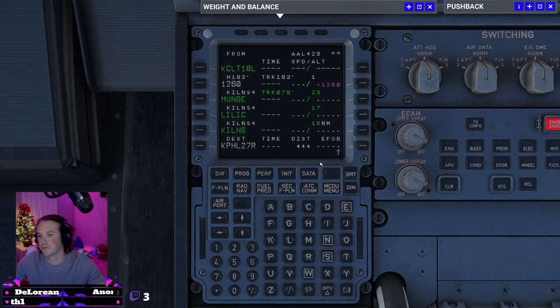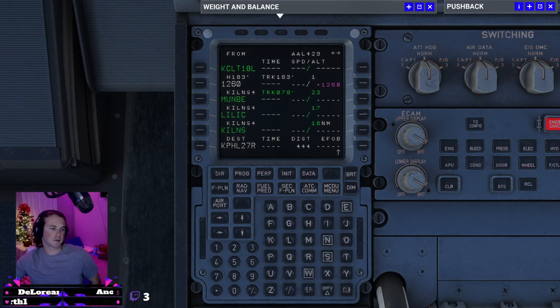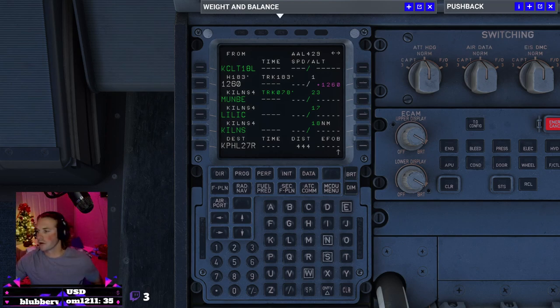Good to go. American 426 heavy, Charlotte ground, taxi to the ramp via Charlie Golf, Charlie Romeo, cross runway 5. Let's see, that sucks, man, because my stuff looks good. Taxi to the gates. Oh, via, no. Charlie, hang on. Romeo. I bet I know what it is. Cross runway 5 at Romeo. American 426 heavy. Here we go. American 442, thanks for that. You can taxi 18 left via Charlie, Mike, Charlie.